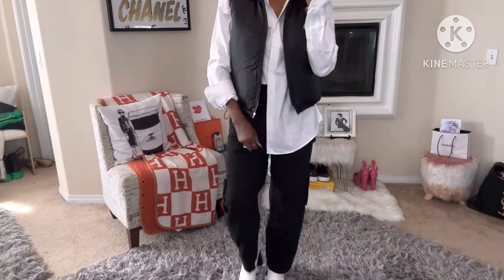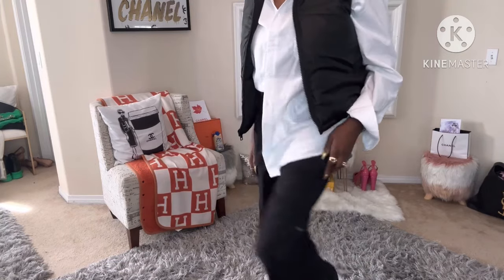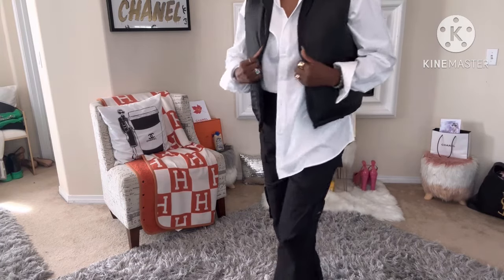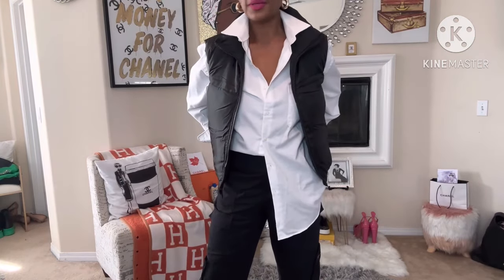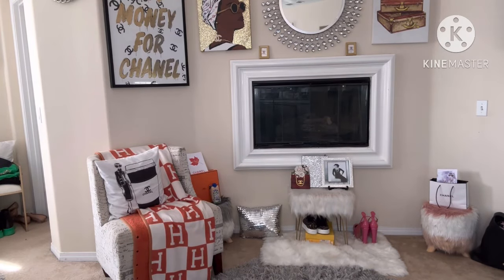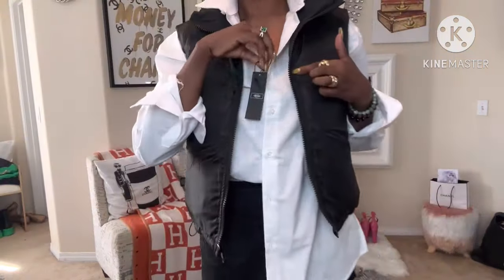All right, so here we are. Super cute. The puffer and the cargo pants are from Ross. The Charles David boots are from DD's. The glasses are from LA showroom, and the shirt was thrifted from American Way. It was still brand new with tag. This is the brand for this button-down shirt. Okay, I just took it off.